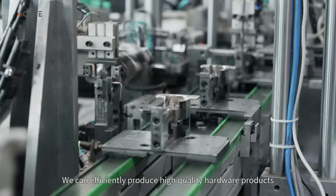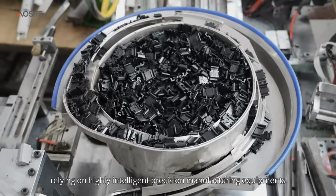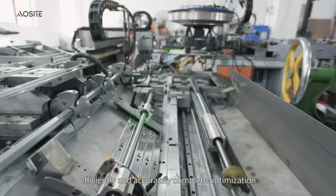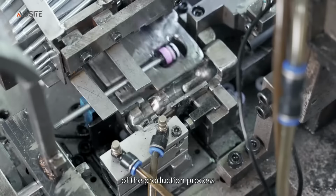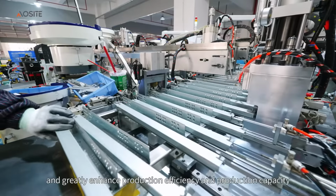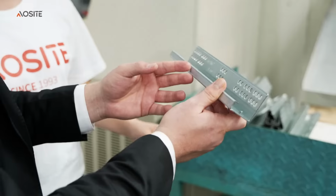We can efficiently produce high-quality hardware products, relying on highly intelligent precision manufacturing equipment. Efficiently and accurately complete the optimization of the production process and management standards, and greatly enhance production efficiency and production capacity.